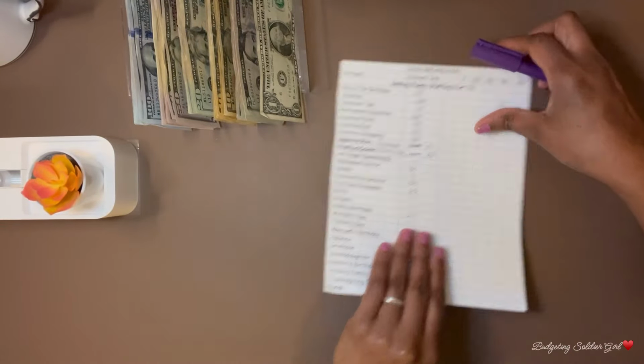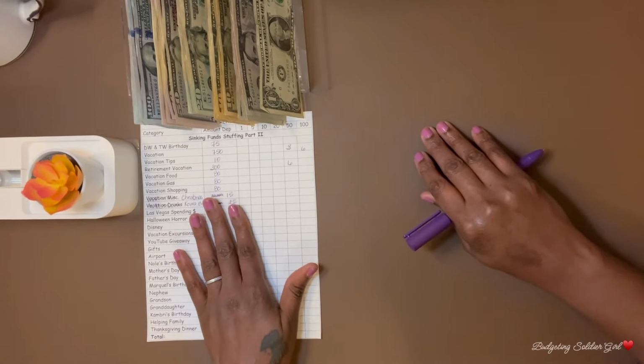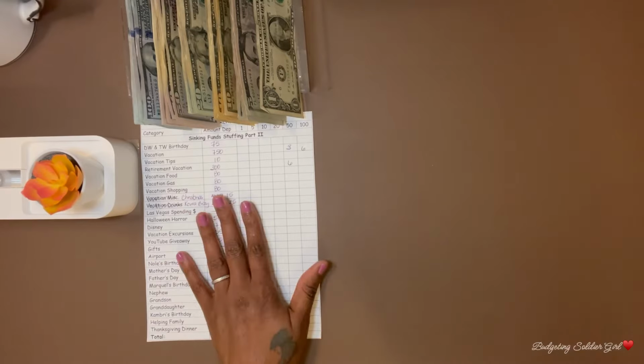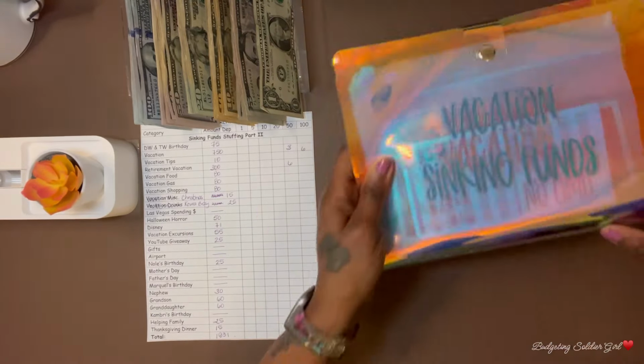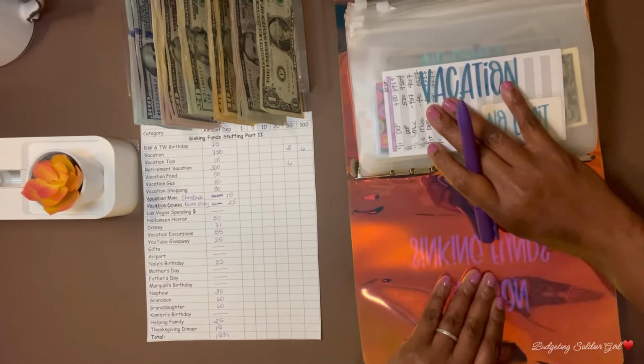All right, I am going to set my breakdown to the side. And as always, I am not going to go in the order of my breakdown. I'm going to go in the order of the binder that I am stuffing, and I am starting with my favorite binder, which is our vacation binder.